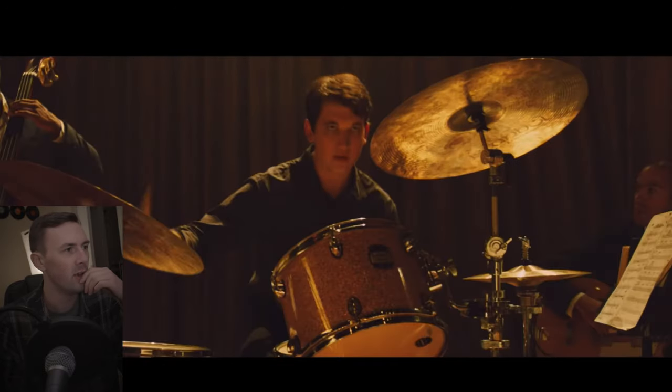Okay, a couple things here. Let's analyze the kit. It looks like he's playing, ooh, is that a Mapex kit? Okay, that looks to me to be a Mapex kit with stock bottom heads. Not legit.